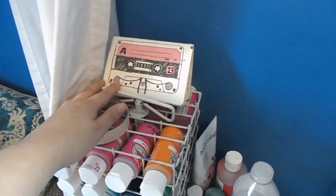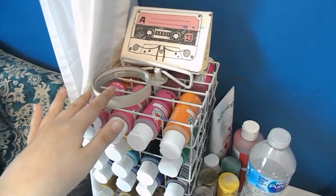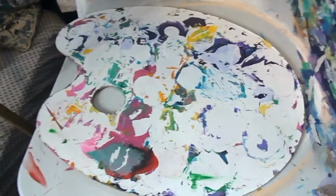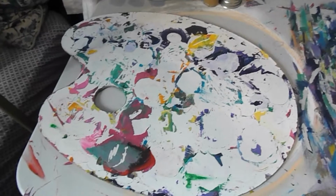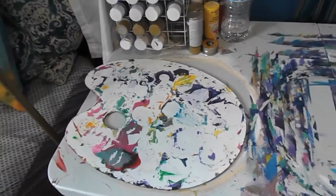This is a little notebook. It's shaped like a cassette tape. It's so cute. And I write down order stuff in there. Tape, need more. Paints, and a palette, which I desperately need to replace. It's getting so bad. Like, you can see there's just chunks where the white has peeled off, and it's really grody. But I need to get a new one. I just have to go to Michael's, you know, like 40 minutes away, so I haven't.